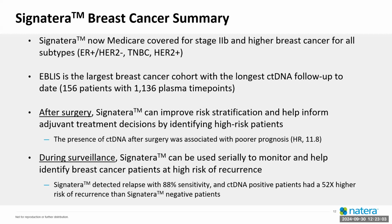And then in that surveillance setting, we use this a lot to just monitor patients for early response, because we do know that this can show positive, like I said before, up to 12 months before standard imaging. And then the important thing here is that Signatera detected relapse with 88% sensitivity in ctDNA positive patients. So we know it has good sensitivity, good specificity, and is just one more tool that we have in our tool belt to help women make more informed decisions on their care.